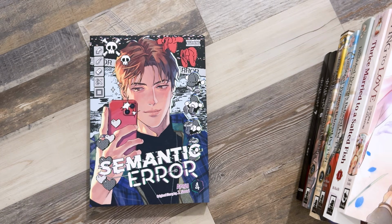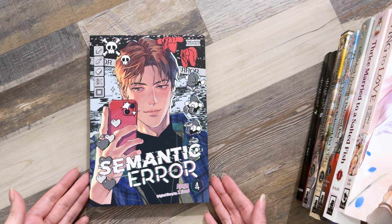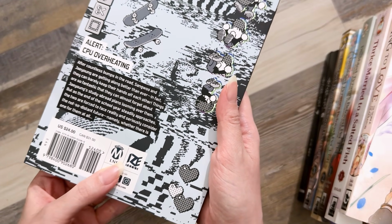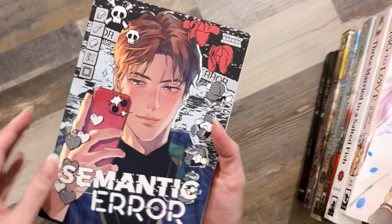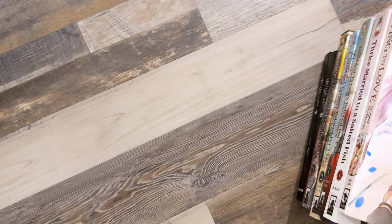It's university set, following 2 guys who are polar opposites, and the series starts out definitely enemies to lovers because they get off on the wrong foot and just clash so much through the first volume and into the second volume, but the development of the relationship is really fun. There's a lot of really good humor and also some spice. I think with volume 3, it started having spicy content, so I'm glad the print release is mature, because the digital release was not rated mature.